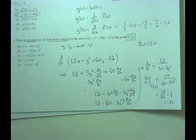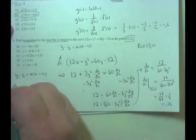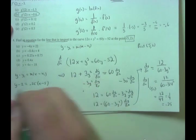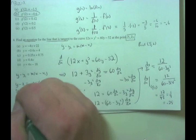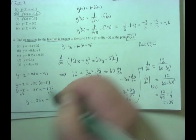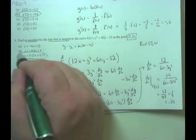Now, just to make sure I get the right answer here, clearly I would circle C here, but point slope: y minus y1 equals m times x minus x1. There's my point. Down here's my slope. Plugging in: y minus 2 equals 0.25 times x minus 5. I'm going to distribute. y minus 2 equals 0.25x minus 0.25 times negative 5. 0.25 times negative 5 is 1.25, negative, of course. So add 2 to both sides. So I get y equals 0.25x minus a negative 1.25 plus 2, that becomes a plus 0.75, which really is my answer C.